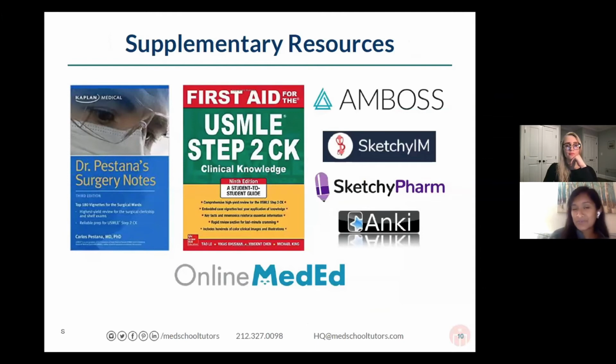And sort of speaking to that, the supplementary resources, I sort of alluded to this a little bit before. First Aid for Step 2 is, again, as I've mentioned, there. It is not classically thought to be as useful as First Aid for Step 1, but many students still like it and use it. But in general, not as much of a consensus around it as there was for Step 1.